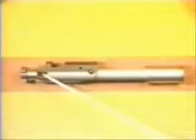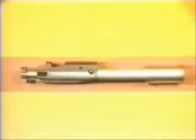Gas taken from a port near the muzzle is carried back through a gas tube and fed directly into a chamber created by the bolt and bolt carrier. The essential parts are cylindrical, so that all forces involved are directed in a straight line from the barrel to the stock. This is one of the principles of design that assures the outstanding performance of the AR-10.